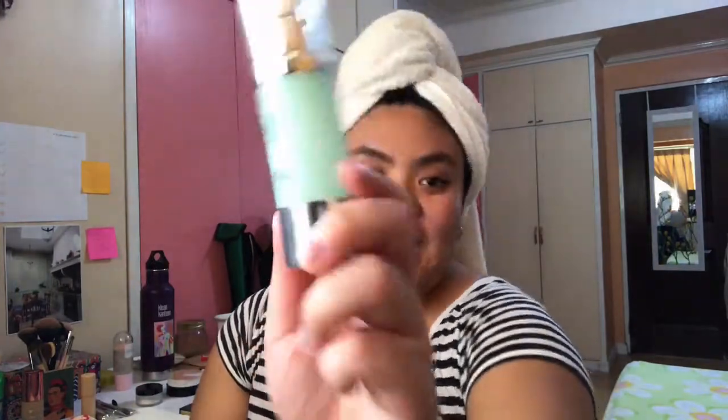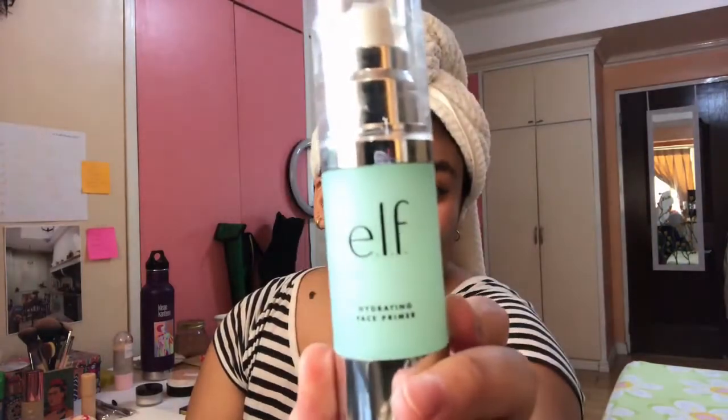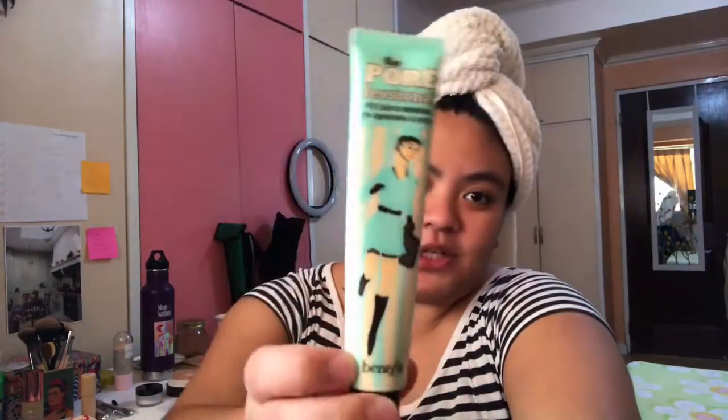Okay, next, we're gonna prime. So I have 2 kinds of primers here. Minsan, I use them both, but may times din naman na it depends on my mood as well and what my skin feels like on that certain day. So, depending on those factors, yun yung pagpili ko sa primer. So, I have my e.l.f. Hydrating Face Primer. I use this especially when my face feels extra dry. And I have the Professional from Benefit.